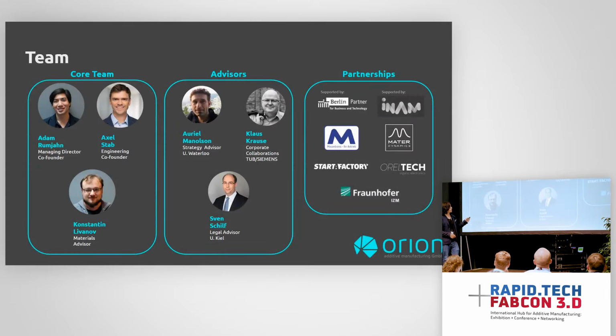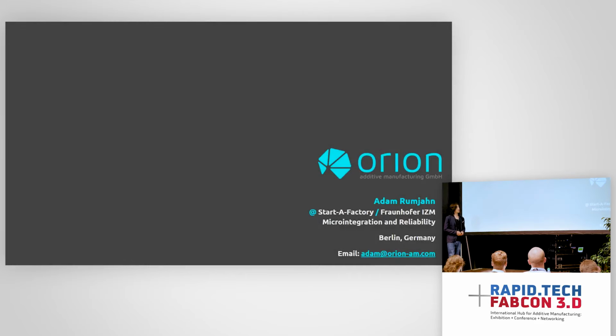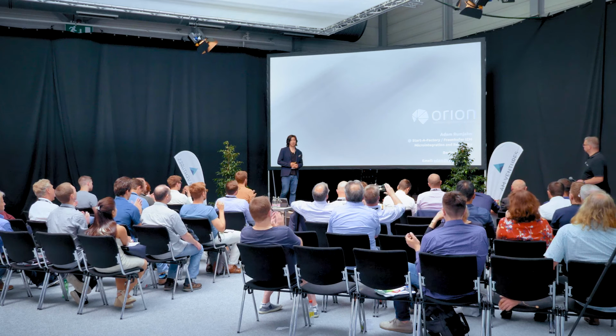This is a quick glimpse of our team. We're also supported by Fraunhofer IZM, where we have an office. And more than anything, we're looking for end users and applications. So if you're interested in working with us or joining our team, or if you have an idea that you'd like to print with aerospace-grade polymers, please come talk to me. That's it. Thanks.